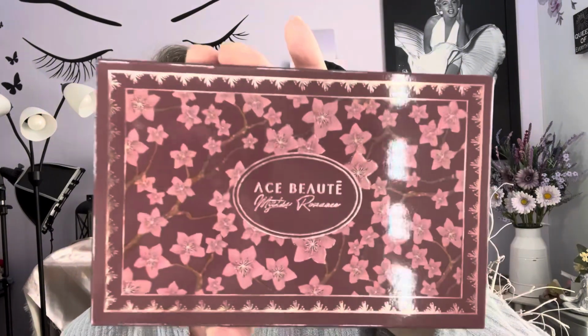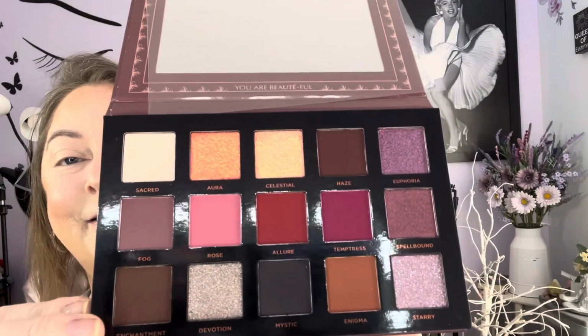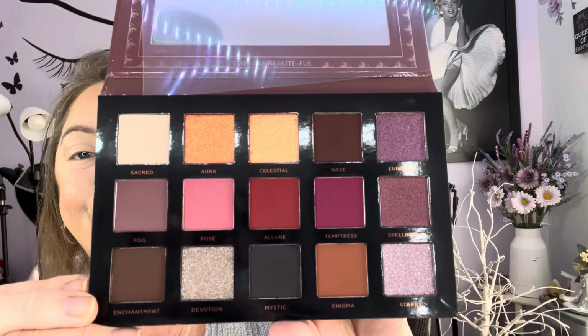Last thing we have is an eyeshadow palette by Ace Beauty, Mystic Romance. I love Ace Beauty, and I hope this is real pretty for Valentine's Day. Oh, I love the packaging. I don't think I've seen this one. Mystic Romance. Oh, how pretty. That's nice. That's really nice. So let's do a look.